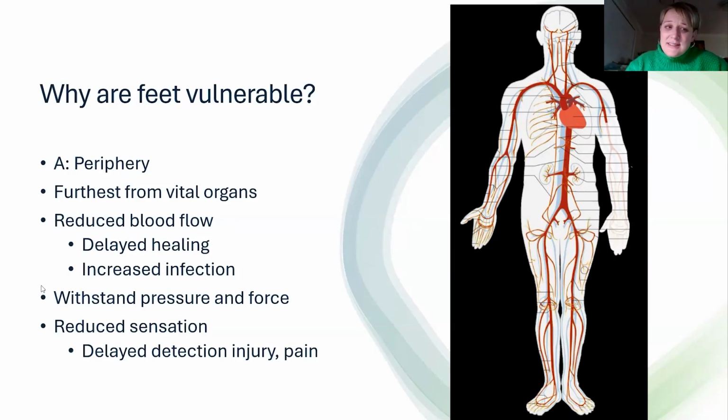And unlike the hands, because hands actually suffer very similar conditions to the feet, the difference is that we don't walk on our hands, but we have to walk on our feet. And so the feet have to withstand pressure and force for us to be able to walk. The other thing that makes feet more vulnerable, because they're further from vital organs, is that they can also get reduced sensation. And some of you may already know that that's called peripheral neuropathy.